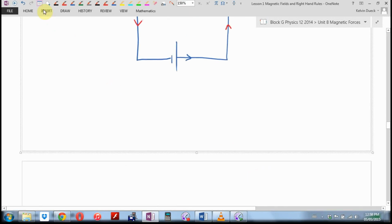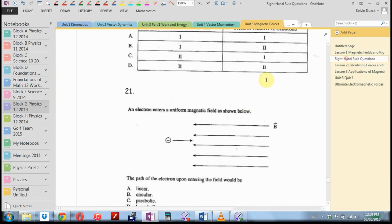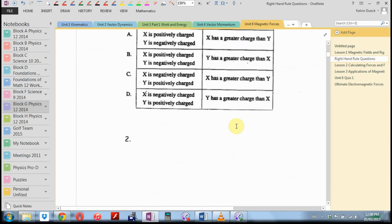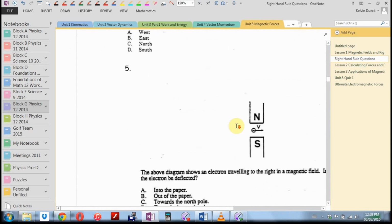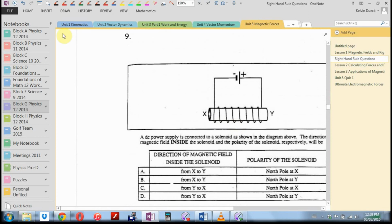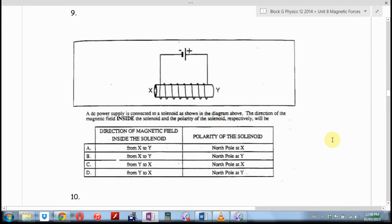Let's practice this right-hand motor rule. Can you get out the second handout that I gave you, the right-hand rule questions, please? Can you look at number 9? Number 9. What number? 9. Or are you saying no? 9. Okay, we're back. Solenoid.